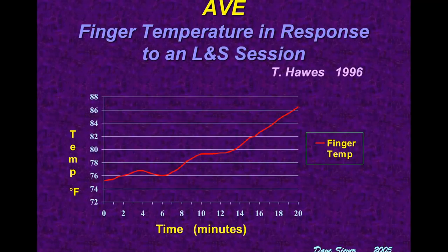Here's some other studies showing autonomic arousal. And we can see here, finger temperature. People under stress often get very cold fingers. And under entrainment, this is at 10 hertz, which is in the alpha band. And about 6 minutes in, as the person dissociates and kind of meditates, the hand really starts to warm up. And that's a sign of being very, very calm and relaxed.